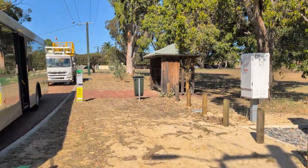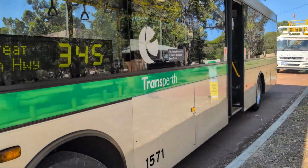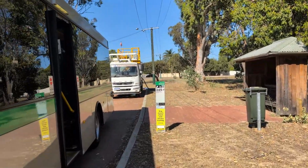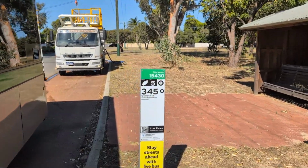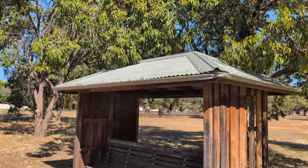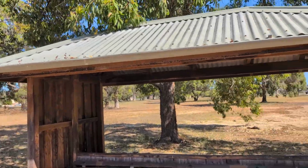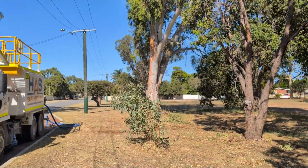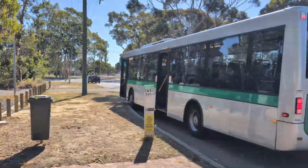There we go, that's the full 345. And here's the changed bus stop now. Zone 5, those bus stops that were down there on that road, which I filmed being removed. The incorrect one obviously removed now, that's good. But the terminus is still in use, and then it loops around the park in the other direction and goes past the new stop. So make sure you watch the changes video if you want to see the old stops.